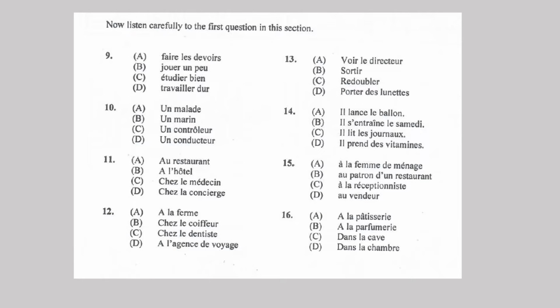Question number 13. Pierre se plaint de ne pas bien voir le tableau noir. Qu'est-ce qu'il doit faire?